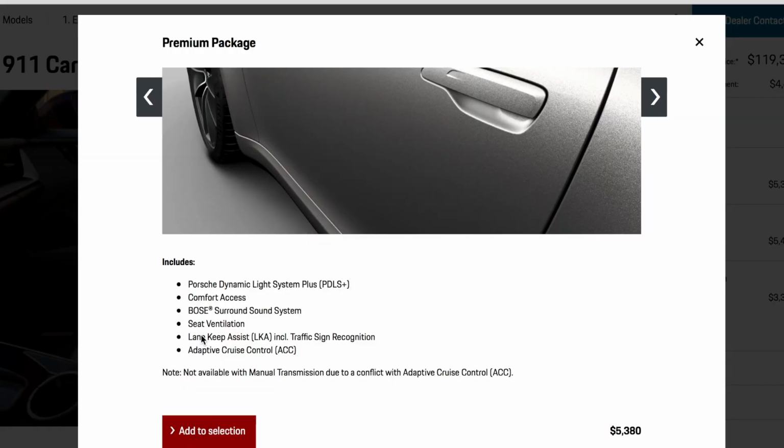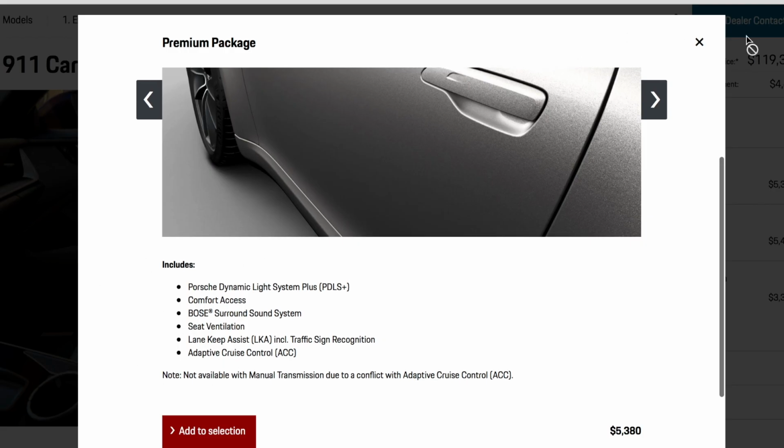What I'll say though, as you'll see later in this video, is that one of these options no one would ever get, and that is lane keep assist, which is so poorly implemented in the 911, it's just a joke. No one would get it. And that's $1,000, so really you're just saving $1,000. So $1,000 is still good. If you're looking to get all these options, great, save $1,000. But I think a lot of people would probably skip at least one other of these options, so maybe not the deal of the century.